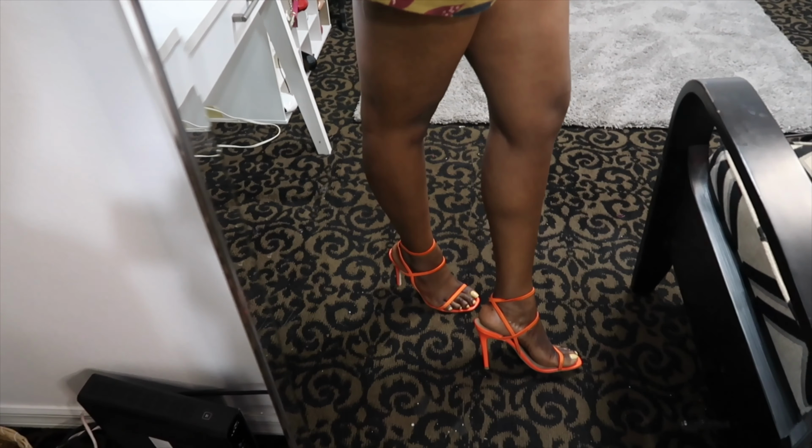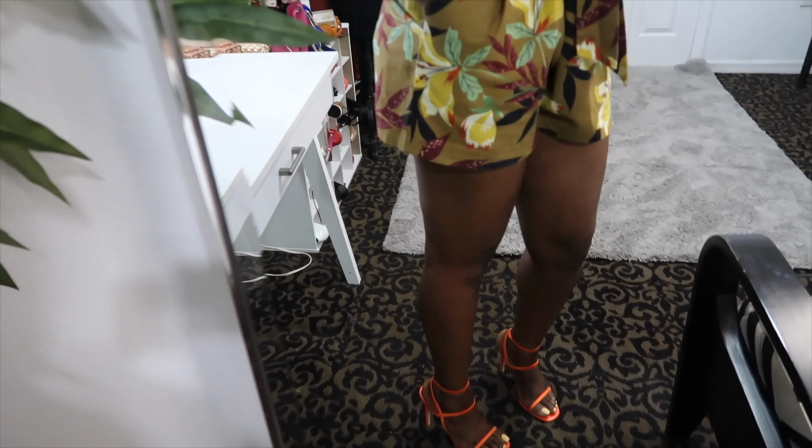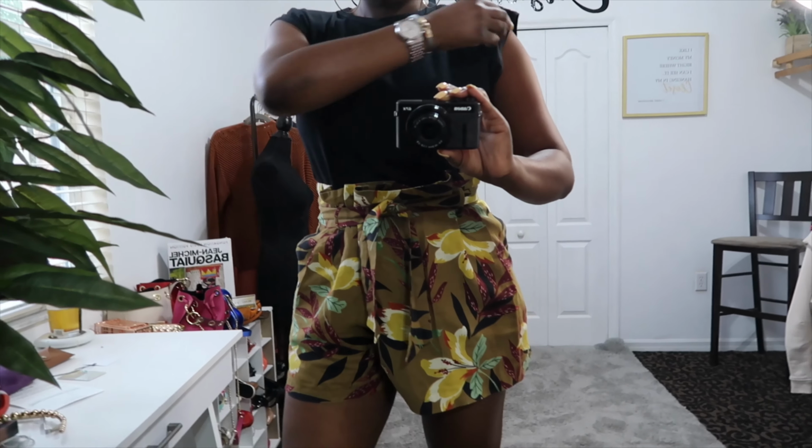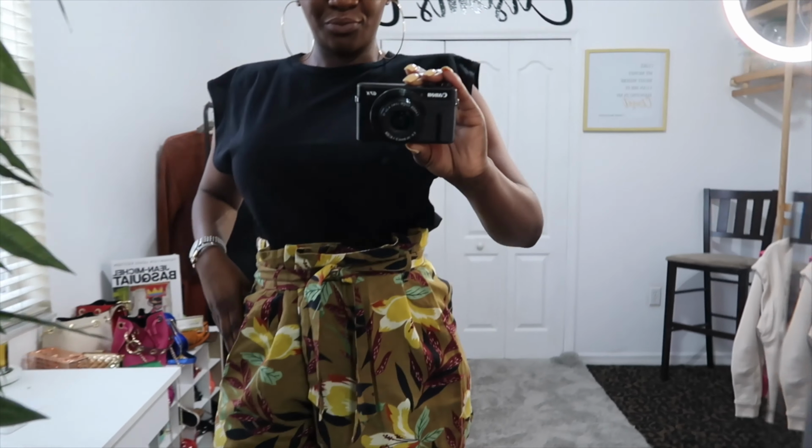Outfit details: I'm wearing strappy orange sandals from Steve Madden, high-waisted paper bag printed shorts from Zara. I'm wearing the chip on my shoulder dress from Nasty Gal that I tucked into my shorts for this look, and I'm brushing my shoulders off. Okay, let's get into the video.